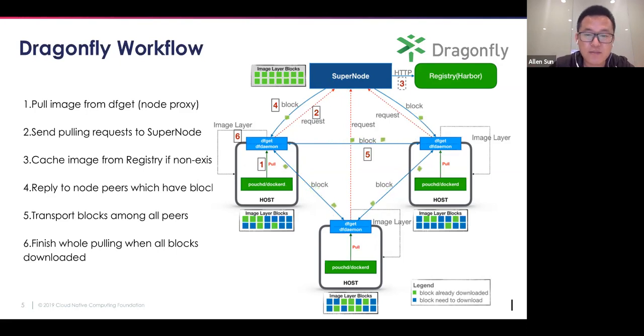In the second part, dfget will send the pulling request to the supernode. The supernode will check whether the image already exists in the cache. If not, it will use the CDN feature to cache the image from an outside image registry like Harbor. After it finishes caching the image, it will reply to the requesting node.